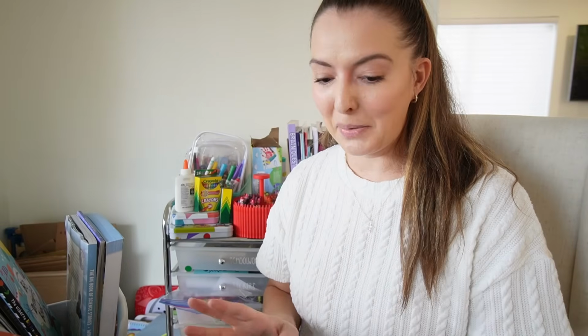I even remember being really little and bringing home homework, and I had to do the same thing, having my mom draw the thing for me because I didn't know how to draw. So I don't want her to be in the same boat. I want her to learn how to draw just very basic stuff. So that's something that's just fun for her to do.